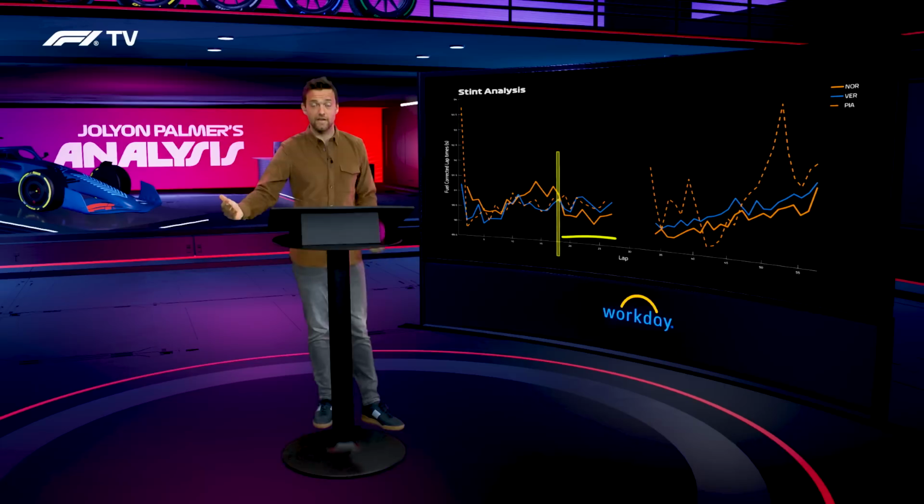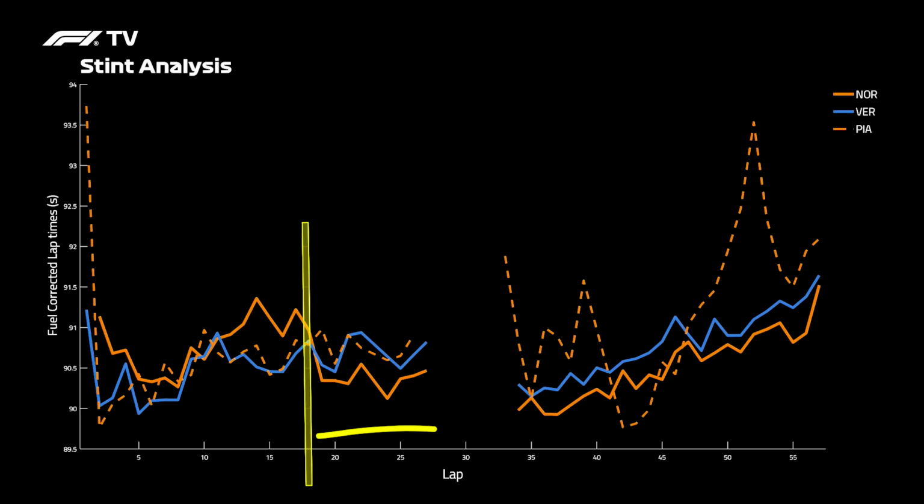Now, Max has free air, Lando has free air, and Lando is quicker. Max hits the bollard on this lap here, and you can see that actually he doesn't lose a huge amount of time. On the one lap, yes, but then just after, he manages to get down to a pace that was very similar to what he managed before hitting the bollard. And Max said he didn't feel a big difference before and after.